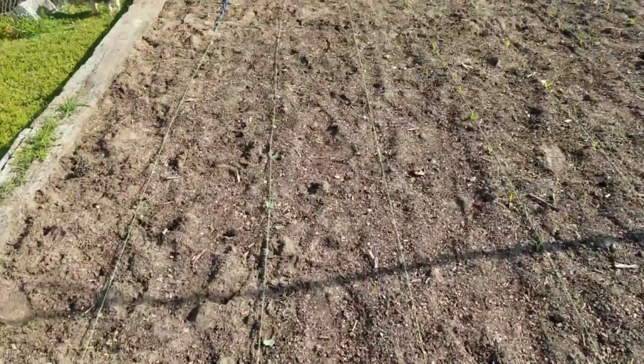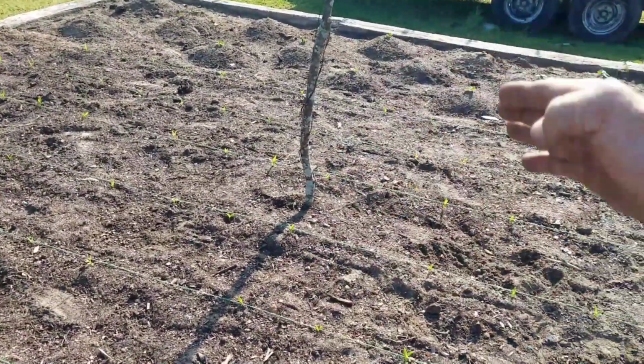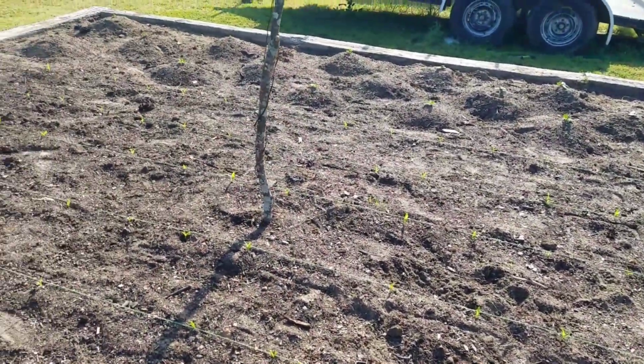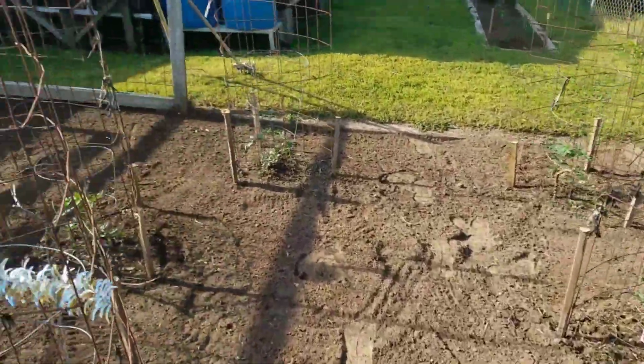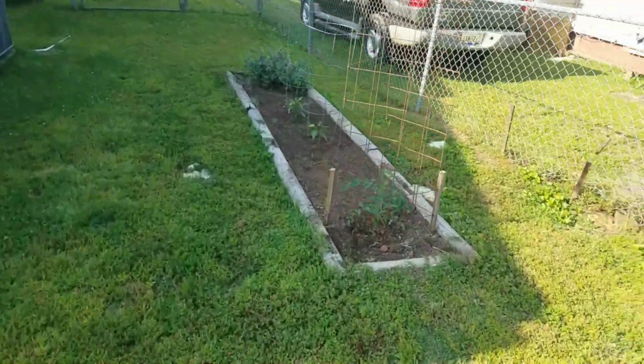A lot of okra. Now you can really see what's coming up. That's all corn from there over. A lot of corn's up. I only see a few spots I need to replace. Tomatoes, all this is done. That looks good. We got this one over here done.